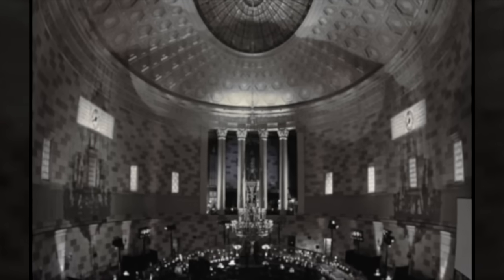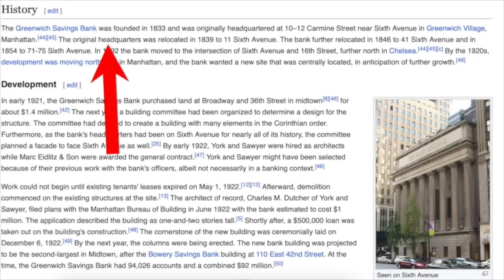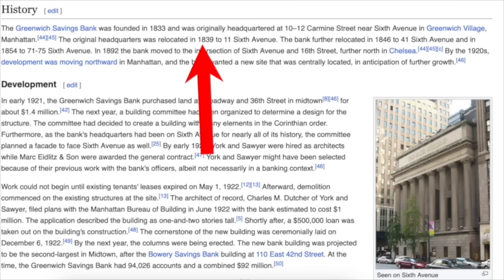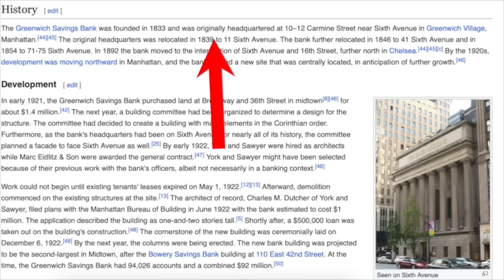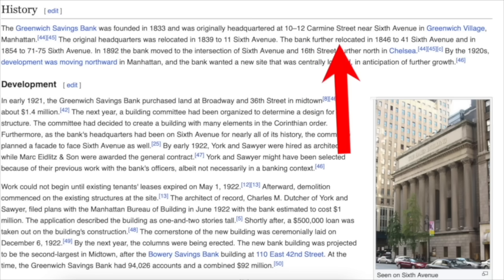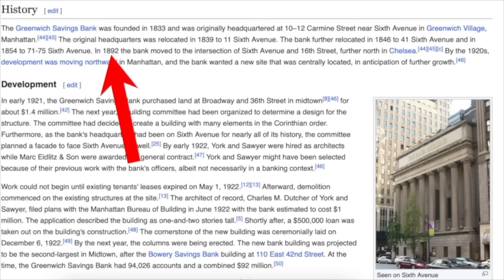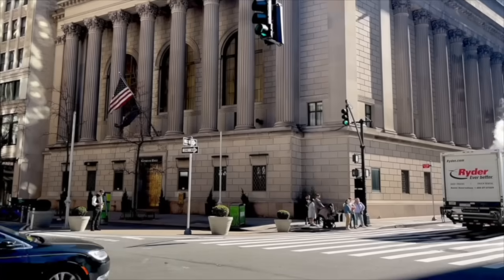When we are, of course, told that there was a previous bank, which we've seen so many times, where it moved, not just once in 1839, just 6 years after being found, but it moved again supposedly in 1846, and again in 1854, and then again in 1892, and again in the 1920s. So we have 6 different buildings attached to this one building's narrative.